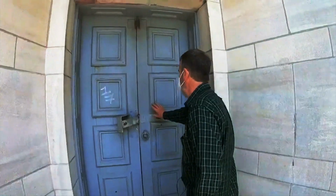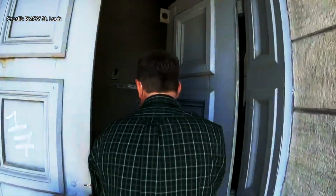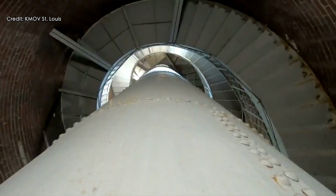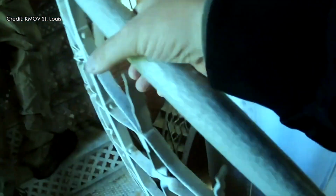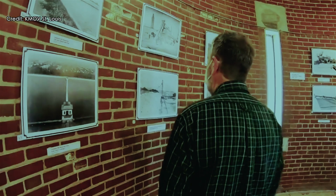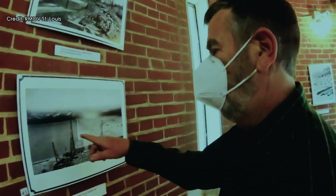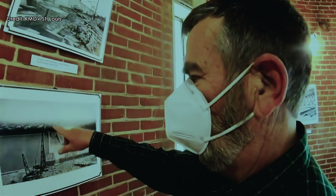So my guess is you want to see inside. Well, so did I. So John took me up the spiral staircase to the top. It's 179 feet tall. How many steps is that? Well, it's a lot. It's a good thing my knees can't talk. On the way up, pictures documenting the tower's construction. There you can see the two tanks. It has a wall down the center.